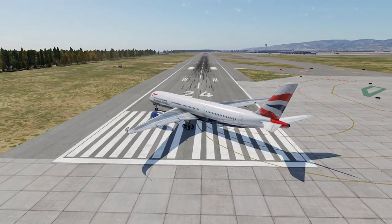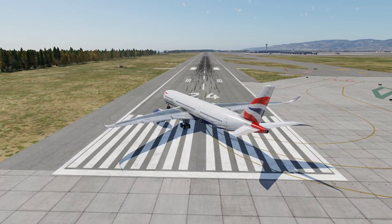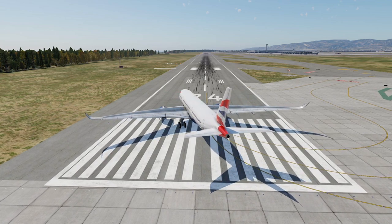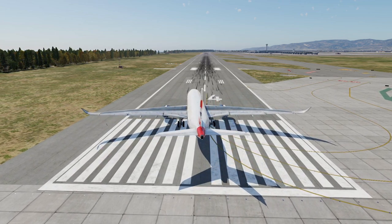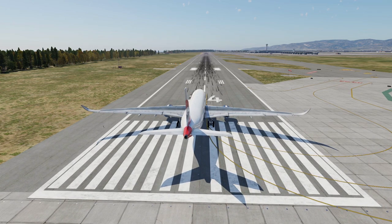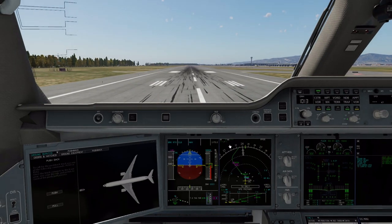So we'll try and get nicely lined up. For some reason the turning circle on the 350 is not what I expected it to be. Okay, so we are lined up. Barcelona traffic, Vueling 51 Delta Yankee, located runway 24 right. Okay, so we're going to push the throttles forward.